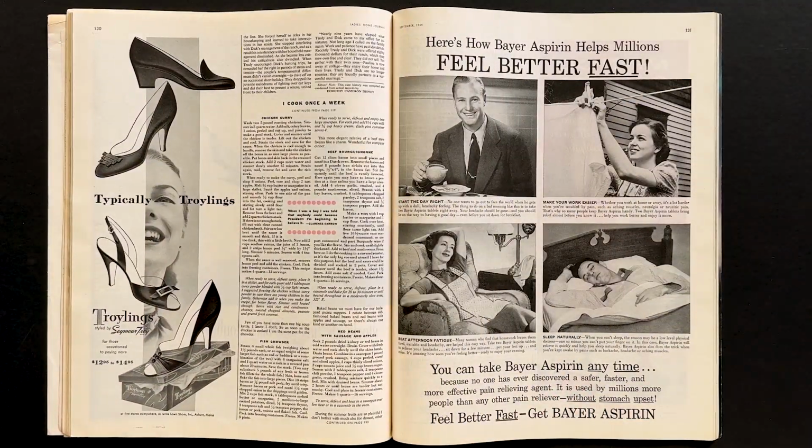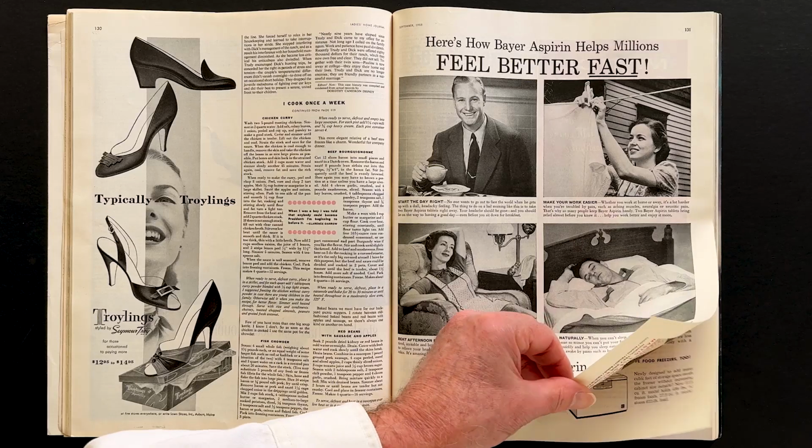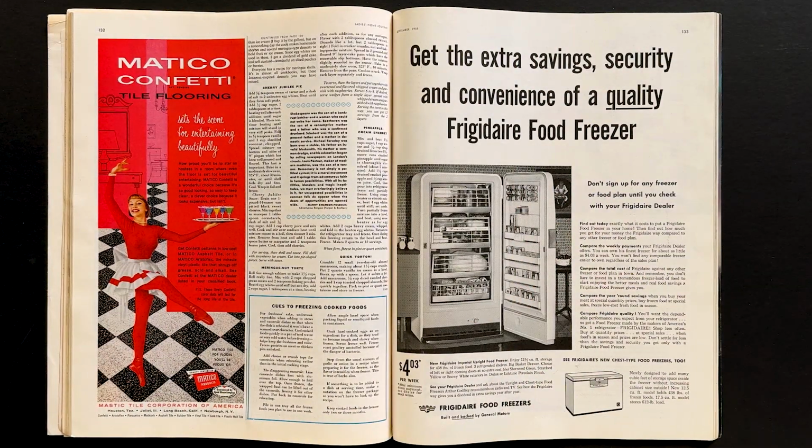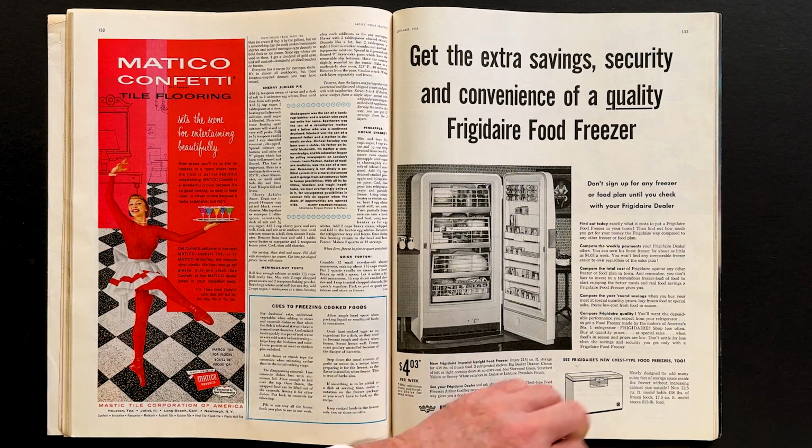Typically, Trollings. Okay, Trollings shoes. Feel better fast. Here's how Bayer aspirin helps millions do that. Matico Confetti Tile Flooring. Get the extra savings, security, and convenience of a quality Frigidaire food freezer. That is when Frigidaire was a unit of General Motors.